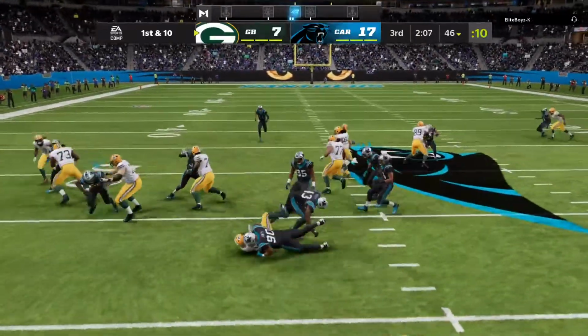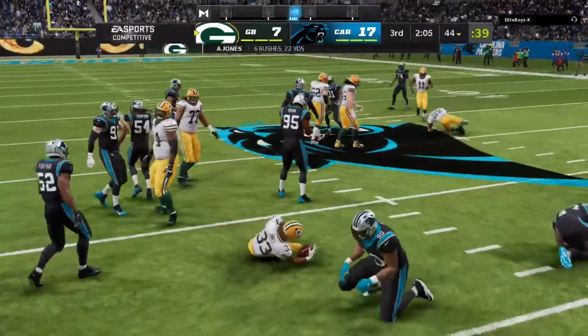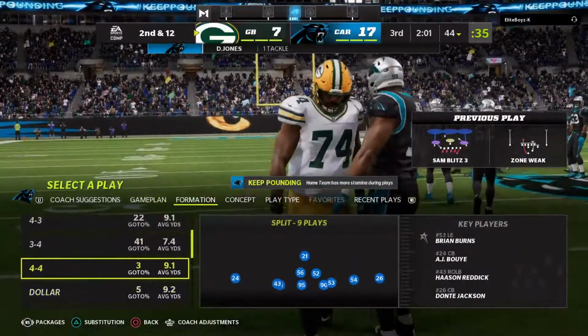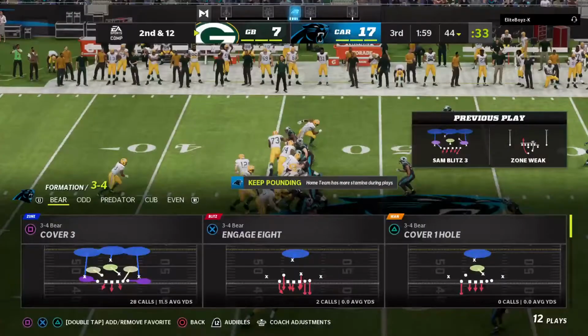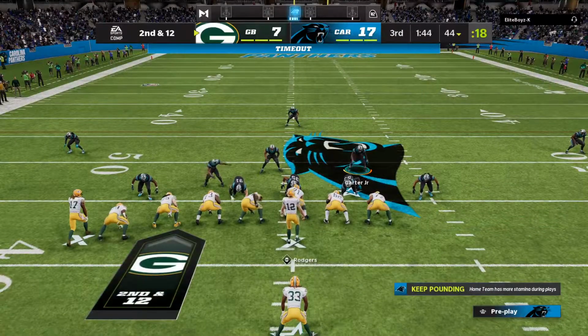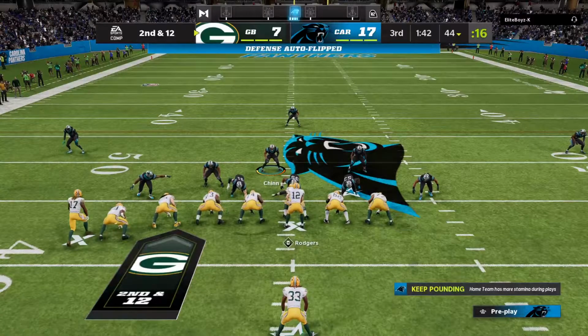A give to Jones. And it's been like this all night long. Nowhere to run as they stop him behind the line. 2 yards the loss, 2nd and 12. This defense is just flat getting after it. They have not given up much of anything in the run game. Case in point right there.